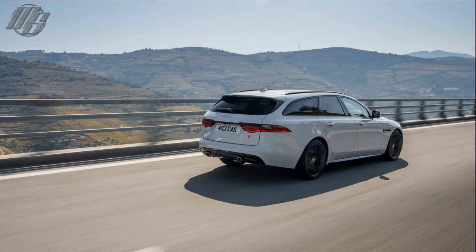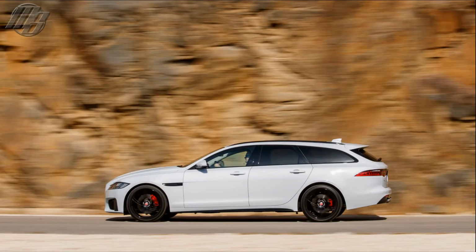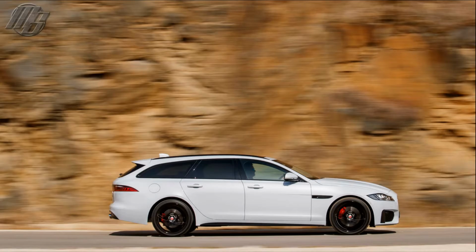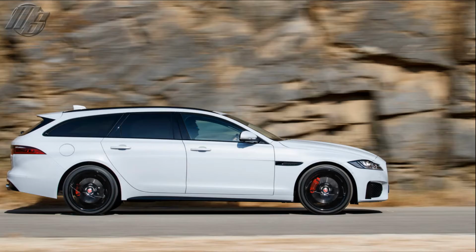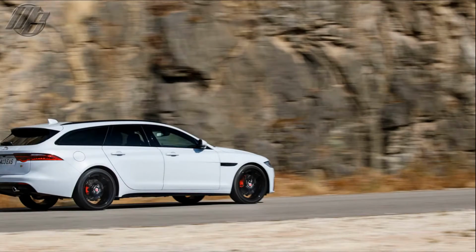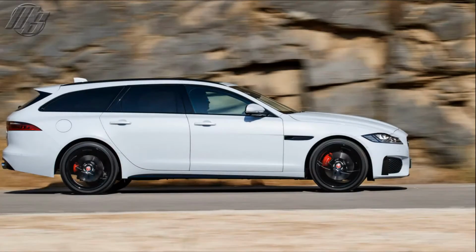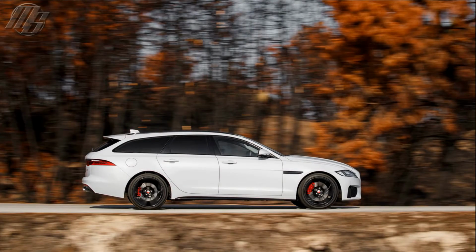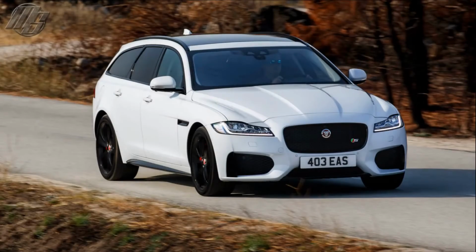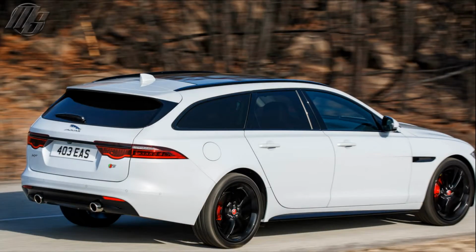The S model gets larger 350 mm front rotors that help pull the XF Sportbrake up more confidently after spirited drives. Drivers buying the XF Sportbrake to go on road trips with the family are going to love features like the huge panoramic glass roof, which can be operated using a hand gesture control, which is cool, and an activity key, a wireless rubber band you wear on your wrist that allows the main key to be locked in the car while you're swimming.